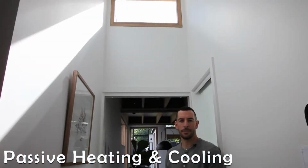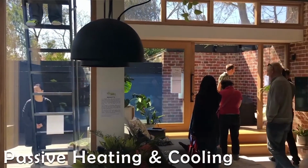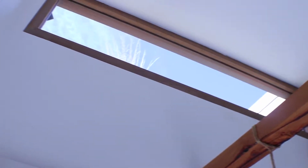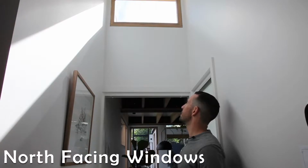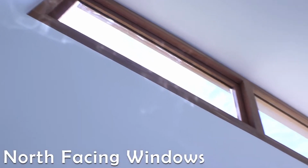Passive heating and cooling was a main design consideration, so much so that when we went to purchase the house, we knew that having a block that faced due north was really important. You can see here is one of our northern facing windows. About 80% of all the glazing in our house faces north.